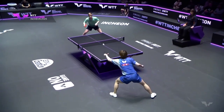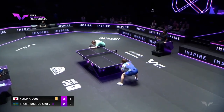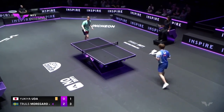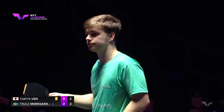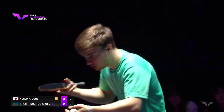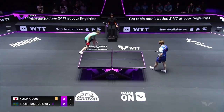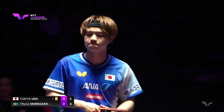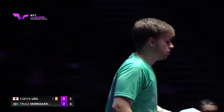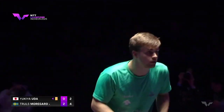Beautiful chop block. I mean, even from here, quite frankly, I can see that that ball disappears behind his head. Timeout. Beautiful pull there. So what does the yellow card mean for Yukiya Uda? It means if he stalls or gets another yellow card, it's going to cost him a point. It's going to be a yellow-red, which means point to the opponent. 2-4. First towel break, Truls well on his way here, with 2/3 of the points so far in game 3.